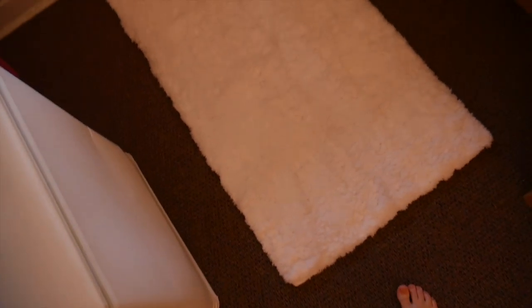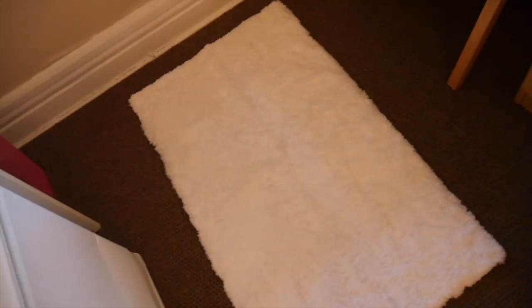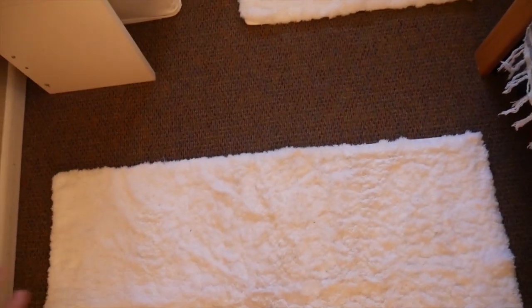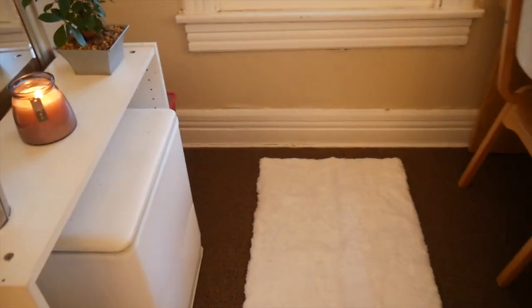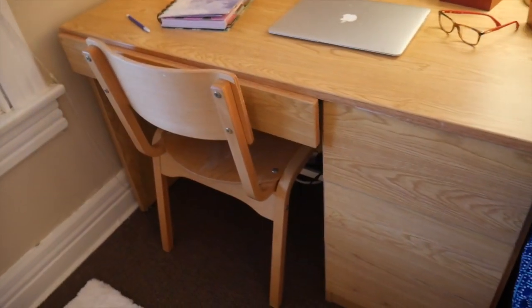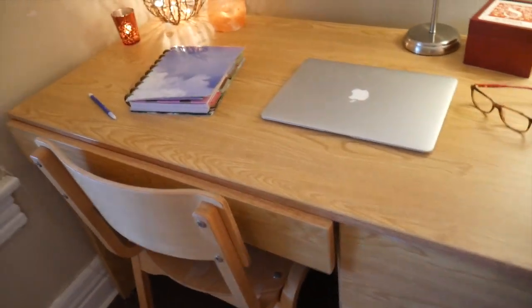I also have just a little fuzzy white rug here because I just wanted to brighten up the room a little bit, because I feel like the walls are kind of a darkish beige, not too dark, but definitely lightening up the room with adding neutral white carpets, which is totally difficult to keep clean. I try not to put my shoes on them, but they're definitely already getting dirty. Anyway, so moving on to the desk area.